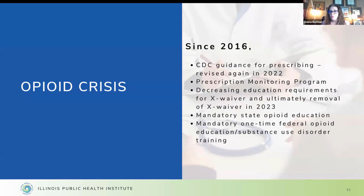We decreased the education requirements for ED physicians in particular, and said you didn't need to have them if you had less than 30 patients. And then in January, that got rid of the X waiver altogether. We have mandatory opioid education in the state of Illinois, as do many other states. We require 3 hours per certification period. And now the DEA is also requiring a one-time attestation stating that we have done 8 hours of training. So all of these interventions have really taken place since 2016, some of them more recently, some of them from before.